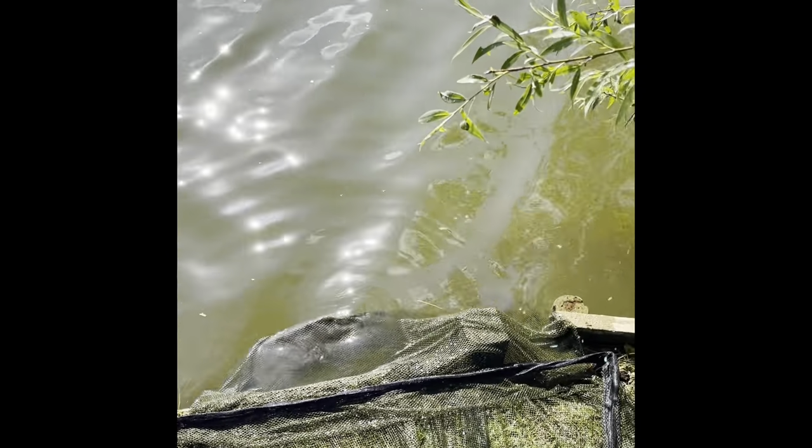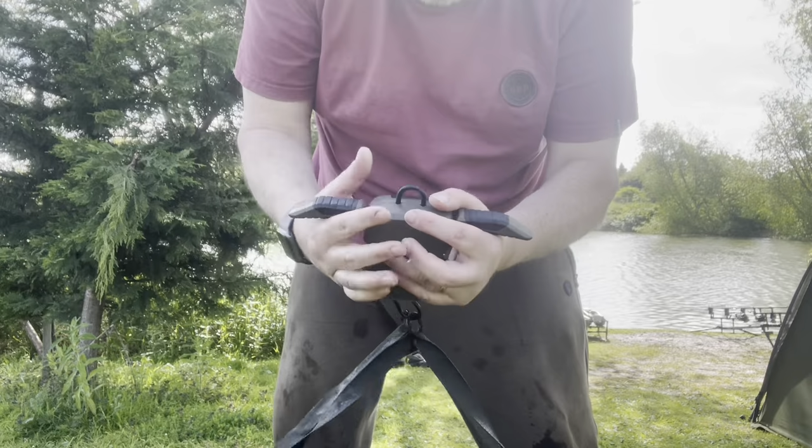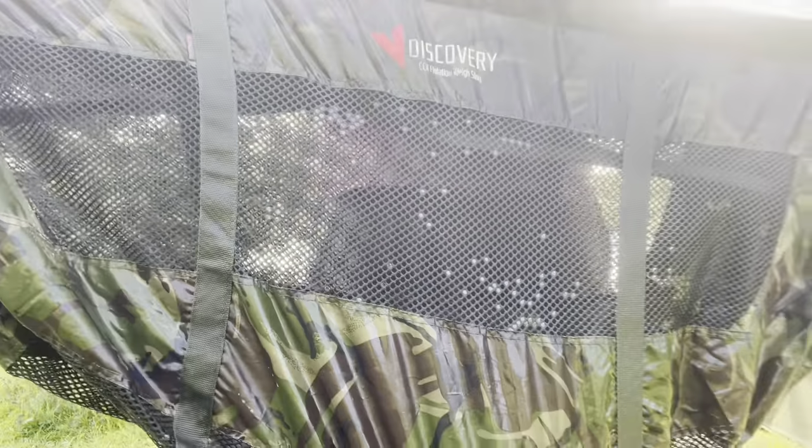Well, about half an hour after that last one, this one's just grazed the net. Same rod. It's a decent looking mirror, maybe a little bit bigger than the last one. Ooh, good day to start a vlog. Well, we're going to see what happens here. Oh yes. Issues with scales. Oh god.